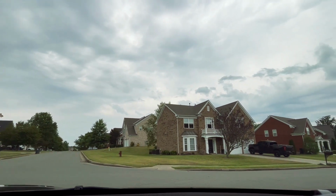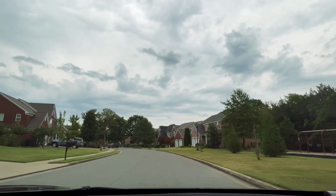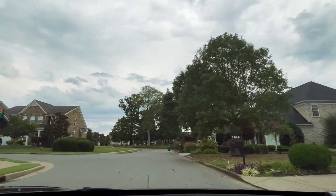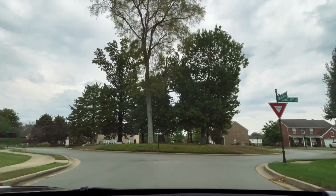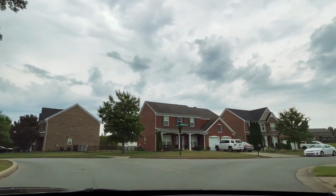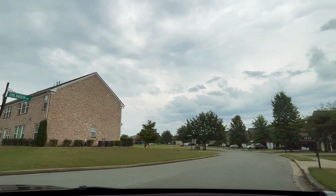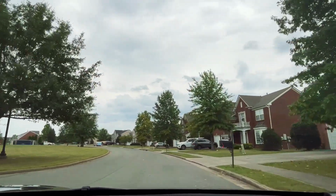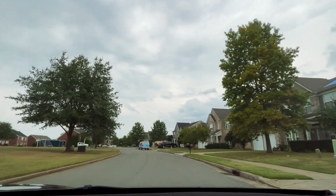All right, we're gonna make a right back onto Erlinger Drive. Got some swings over here to the right, which is part of the neighborhood amenities. And we're back at the roundabout. And this time we're going to go all the way around and stay on Erlinger Drive. And to the left, I don't know if you can really see it right now, but we do have some green space with a playground, swing sets, and a little soccer field.